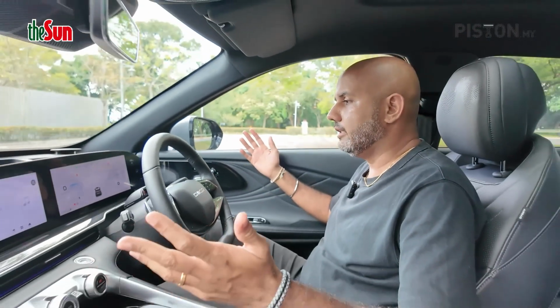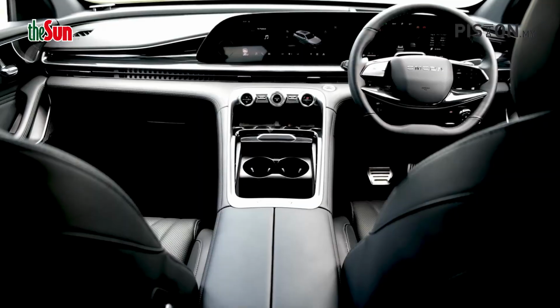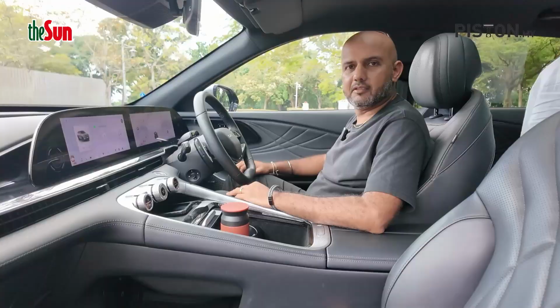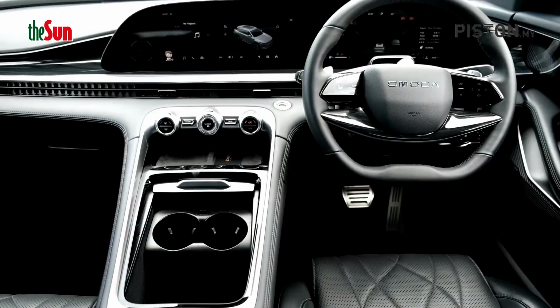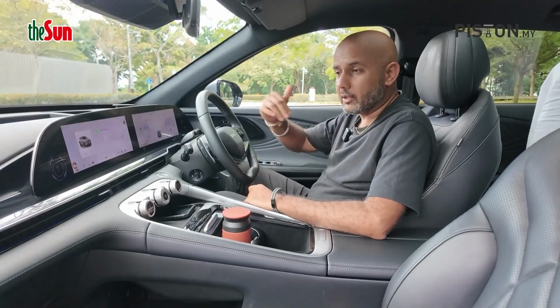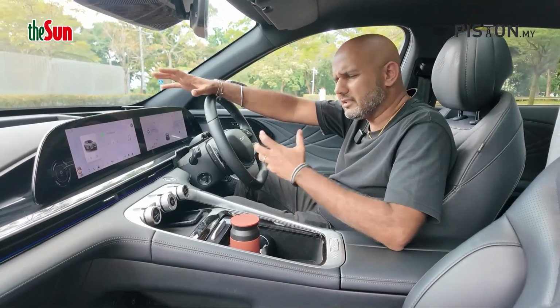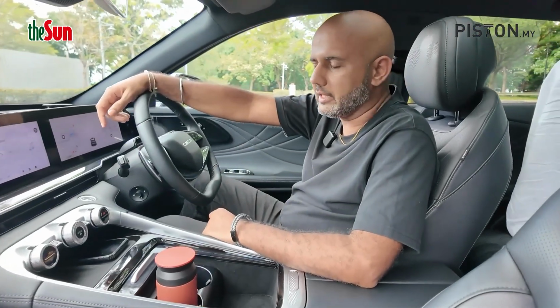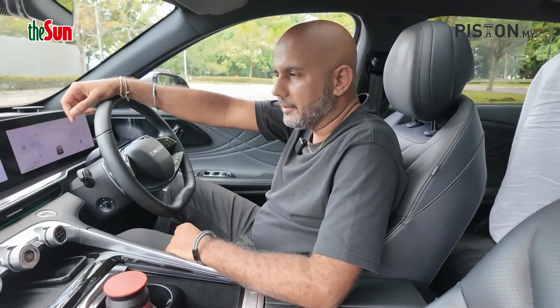The interior of the C9 looks really good, doesn't it? And it is quite impressive. It's a nice place to be in. Everything feels like proper high quality stuff, and it feels like it will last quite a while. And I really don't have a very big bone to pick over here. I do have a couple of things that I need to say.